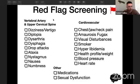So first, with respect to the vertebral artery, and I know especially when we're in school, the vertebral artery test is a very popular test that's discussed in assessments for upper cervical spine injuries and injuries to the vertebral artery. And my stance on it is I no longer do it. I don't think it's a very safe test. And I've got a slide on the vertebral artery test specifically in a moment.